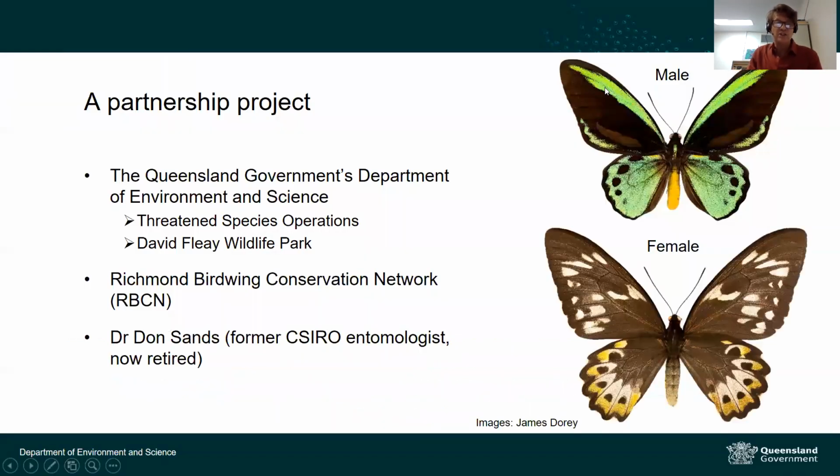Now, the work is really a partnership between my department, the Queensland Government's Department of Environment and Science, and in fact, two different arms within that department, the Threatened Species section and David Fleay Wildlife Park on the Gold Coast, where the main captive breeding facilities are. It also involves the Richmond Birdwing Conservation Network, which is an affiliation of individuals, groups, and organisations dedicated to the conservation of the Richmond birdwing and its two native larval food plants. And the third partner is Dr. Don Sands, who was working with CSIRO originally when this project began and has since retired. He has been foundational to the whole project, as I'll explain later.